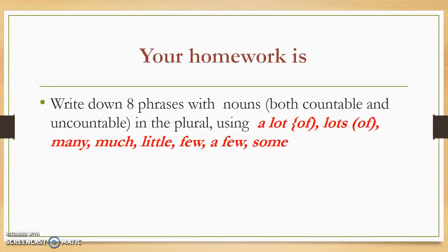Your homework is to write down 8 phrases with nouns, both countable and uncountable, in the plural using a lot of, lots of, many, much, little, few, a few, some.